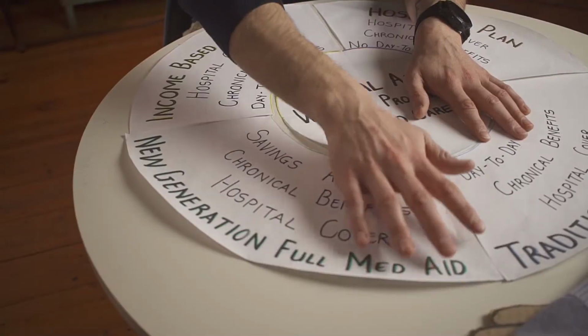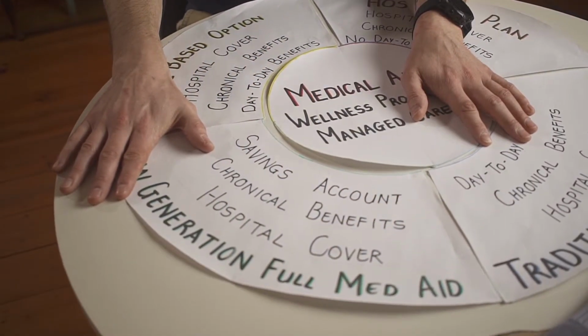This can work for some people, but it has a downside. If you didn't use all of your benefits at the end of the year, you lose it. Many people felt that they paid for benefits that they were never going to use. For example, one year you might not need cover for optometry, and the next year it's exclusively where you spend your money on. People wanted more control over where they spend their funds. And that's when the new generation full medical aid was born.